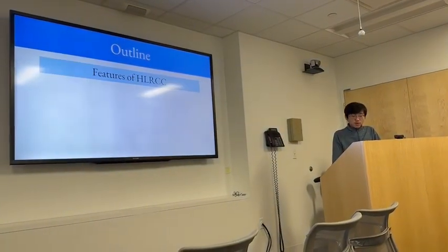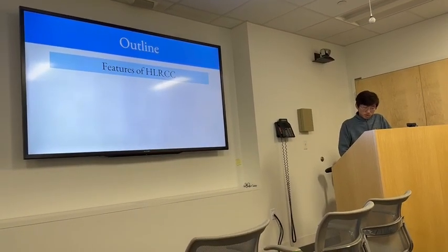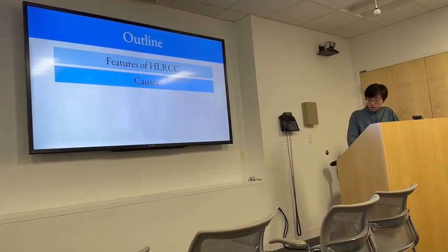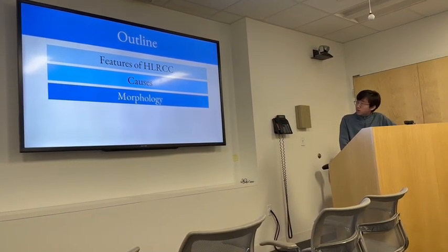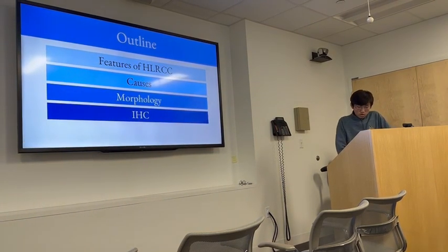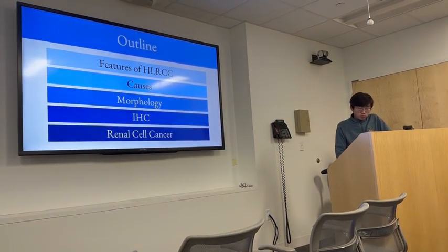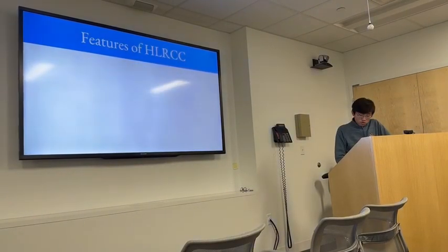So yeah, the first thing I'm gonna look at is the clinical features of it, three main symptoms. Second, the genetic causes and the reasons behind it, and then eventually get to the microscopic morphology, and then immunohistochemical stains, and then finally we're gonna take a little look at the renal cell cancer. So, some of the features.